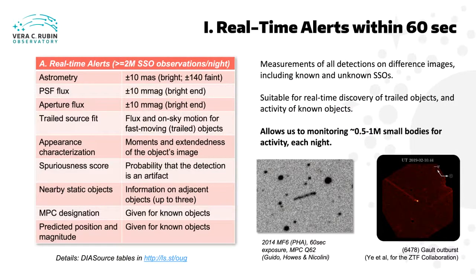What is that useful for? It's useful for things like looking for outbursts because we'll know what the predicted magnitudes are going to be. We'll know whether this object is deep-space-field-like or not, and you'll be able within 60 seconds to know whether something seems odd with a known object. The other thing that's going to be coming out of these real-time alerts is we're going to be measuring whether objects are trailed. So if there's a trailed moving source that's been detected, that will be a fairly simple query to do on the alert stream.